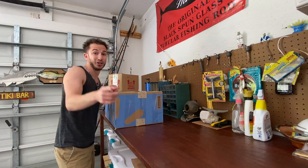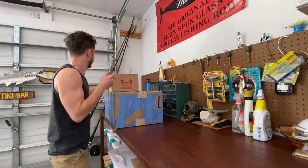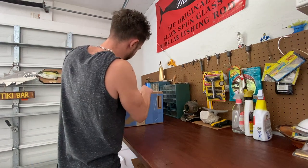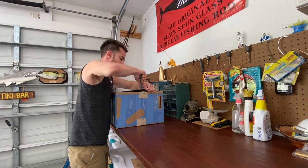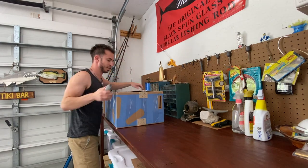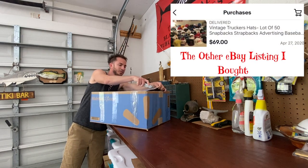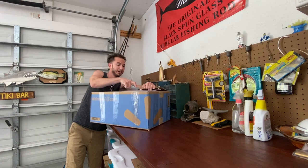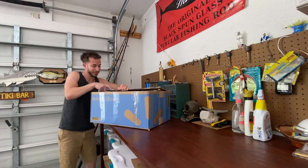Let's dive right in and look at the hat lots I just bought on eBay. All right, let's open her up. This lot's a big lot. I paid $69 for all these hats. I think there's over 50 hats in here. Really good deal on it. I got a lot of nice hats. Let's take a look at what we got.